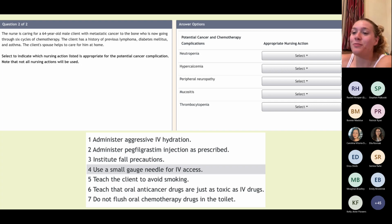Peripheral neuropathy. What do we do for peripheral neuropathy? Absolutely, fall precautions. They have a hard time feeling their feet, so they might trip. What should we do for mucositis?